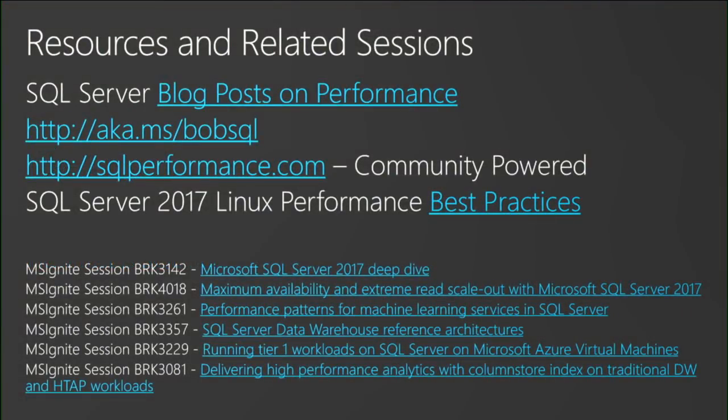I've got some resources for you here that are available to you. Look for a blog post coming out this week where I talk more about SQL Server 17 and performance. Also, if you've not seen the Bob SQL blog, that's where you'll see a lot of my blog posts coming out about how fast we can really be on SQL Server. Remember, aka.ms/bobwardms. That's where you're going to find the decks and the demos. SQLperformance.com. I always believe in propping up our communities. That's a great website, all community powered. That's not a Microsoft site. That's our community giving you tips about running SQL Server performance. Some great sessions here at Ignite are talking about SQL 17 and performance.